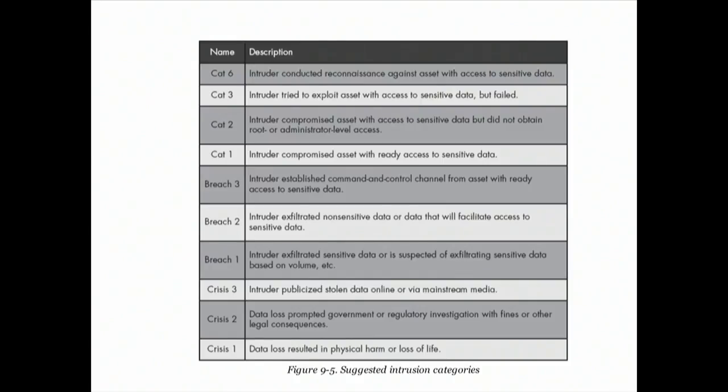So the worst is where they actually exfiltrated sensitive data, or they exfiltrated non-sensitive data, like your network security data that would help them get more, or they established a command and control channel where they could have taken data onto a machine with data in it, and you don't think they actually got it. These are breaches. And then there's crisis, which is if you get even worse. And so this is where they publicize stolen data online.